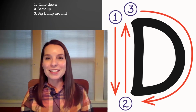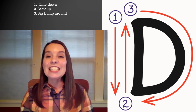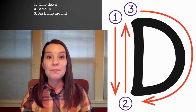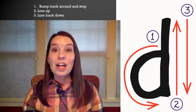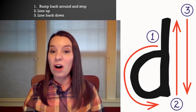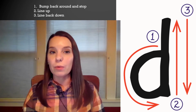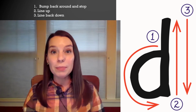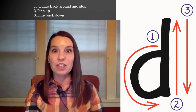Ooh, what's this one? This is one of our newer ones. D, D says D. Capital and lowercase D are both tall letters. So pens up, line down, back up, big bump around. Lowercase D, it's also tall. However, remember we start in the middle. We bump back around and stop, line up, line back down. Make sure your bump is on the back like a diaper. How'd you do with your D's?